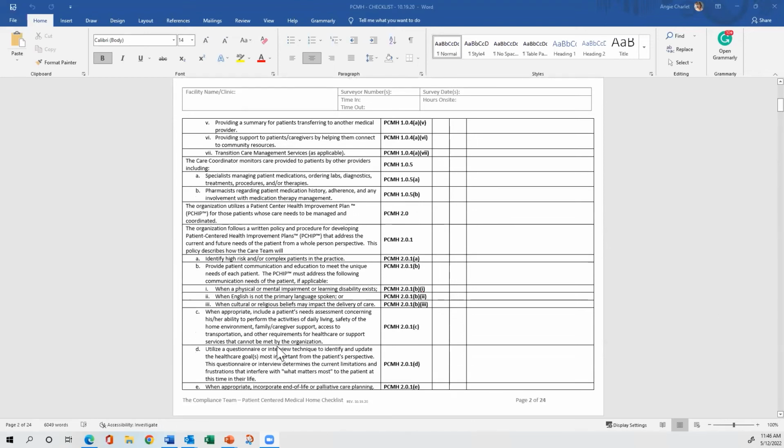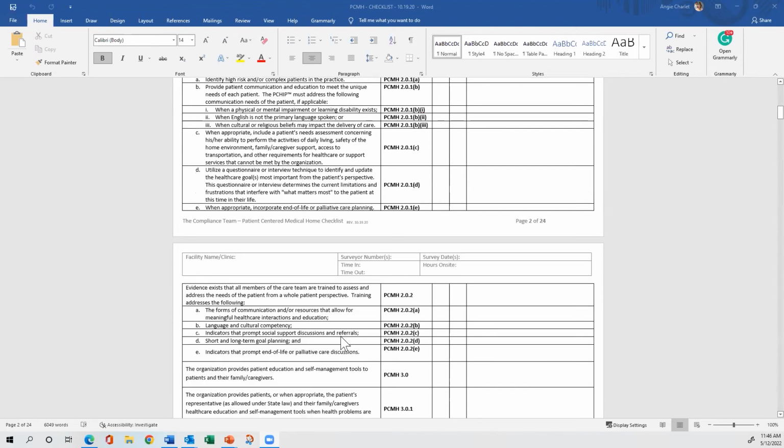So really looking at our patient needs assessment. And does our EHR allow for a patient needs assessment? Do we need to create one? And what does that look like? How are we really addressing all of their needs? And we're communicating with them.